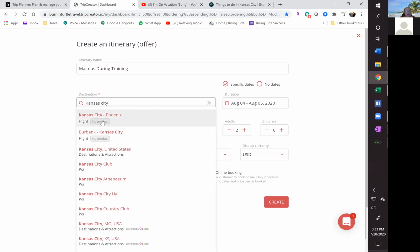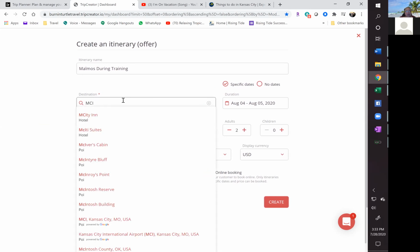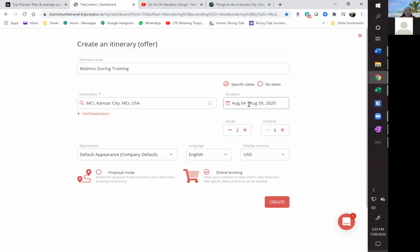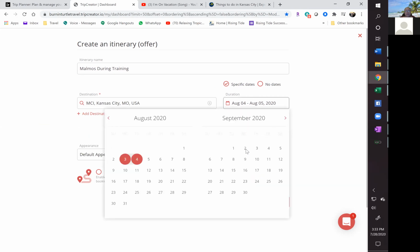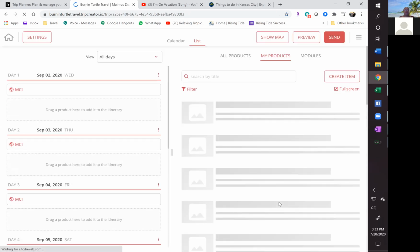Right? And then you can see it has my products because I've already built in this flight, but I'm not really worried about that. I want to show you how to do it from scratch. And if I put in MCI, here it is, right? So MCI Kansas City, there it is. And then we go ahead and pick the trip. So this is the 2nd through the 8th, 2 adults. And then I'm just going to leave it as the default appearance. You can play around if you're the creative type and change it up a little bit. And now I'm going ahead and creating it. So it is creating the form for me, so I can then get this all together.